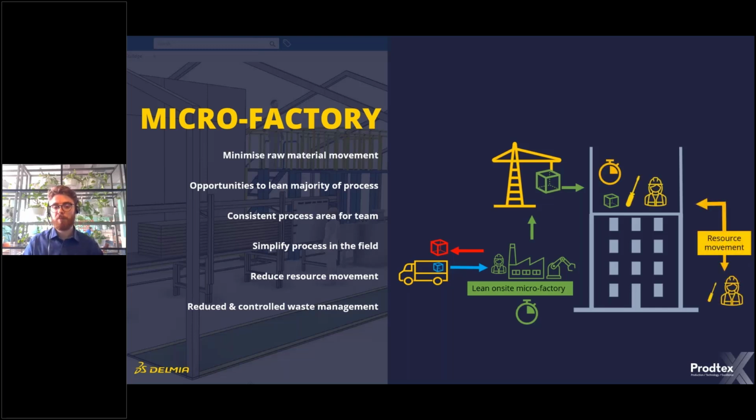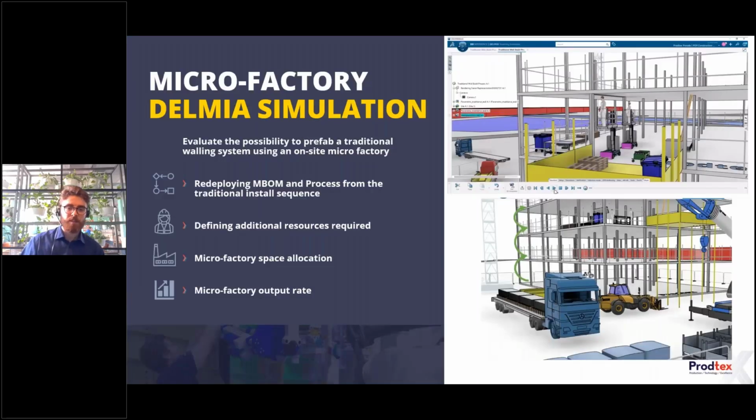We still have resource movement to the floor because we still need people to install this, but the big thing here is there's less people, there's probably less equipment as well, and this process should be much faster in the field. So we're really leaning out the site, removing stuff from there. And same for when they move up as well. So that's the context. Hopefully it's not too fast for people.